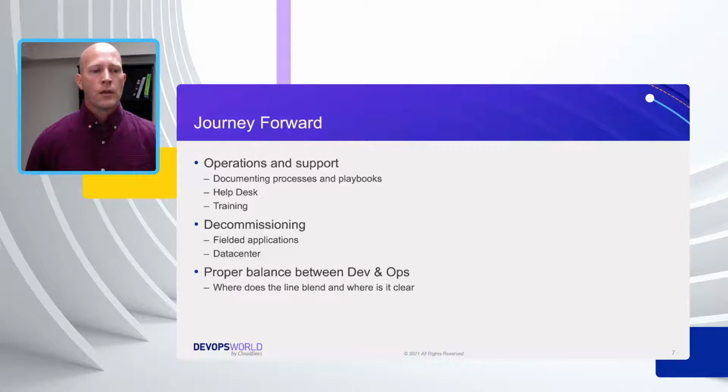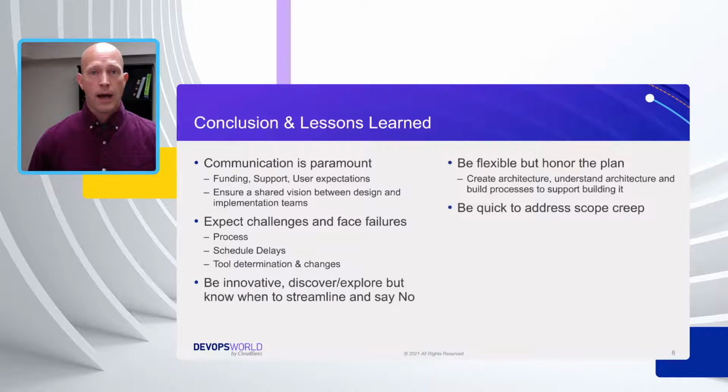And then finally, we're looking at the proper balance between dev and ops. We've been doing DevOps and agile development since 2013 as an organization. But in this new construct, we've understood the ownership and the operations of the dev and test stack versus the operation of the production stack. In the cloud, because some of those capabilities blend, we're trying to understand where the line actually ends for dev and starts for ops, and where it blends. That's some of the conversations that we're having right now.